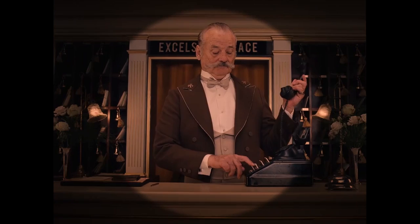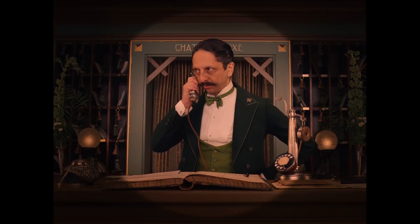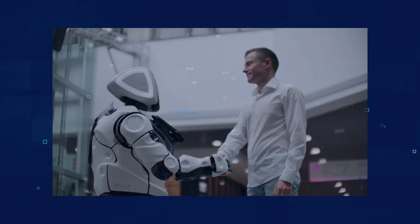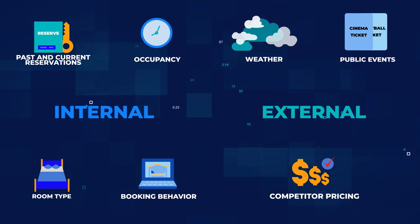Of course, hoteliers can change their prices manually when they expect a surge or dip in demand, but the more properties and rooms and the less time you have, the harder it is to do that. Only AI can analyze all the different internal and external factors in real time to suggest the most optimal prices.